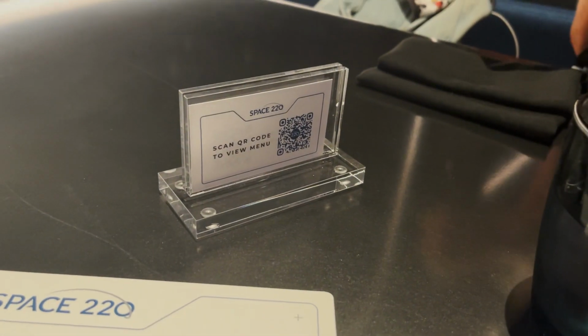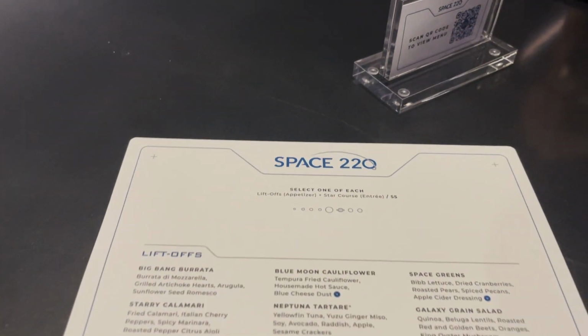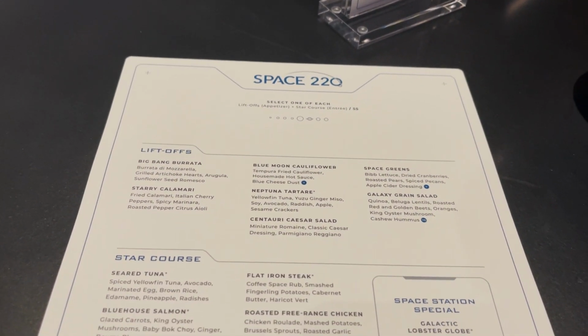Here is the menu. Normally you're gonna do a QR code menu. You're gonna scan your camera and you'll get the menu. They were able to give me a paper menu so that you guys could see it a little bit better.